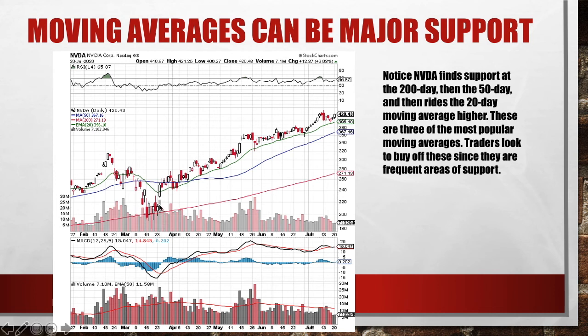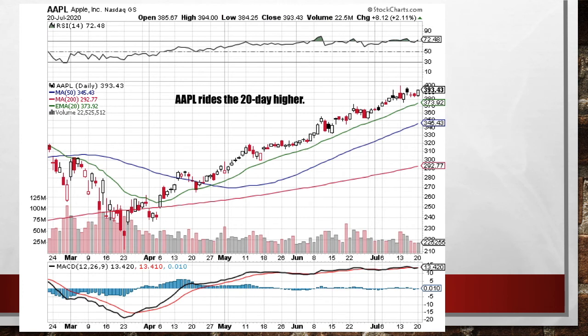Look at this. NVIDIA finds support at the 200-day here, hammers off the low, closes right at the 200-day, and then look how it rides that 20-day higher. So moving averages really, really are important, and they can act as major levels of support. Apple, again, rides the 20-day higher. Now, not every stock is going to ride the 20-day higher. Every stock is different, every market is different, but in this particular market in 2020, many of these growth stocks, these tech stocks, are riding their 20-day higher, and they're finding support at the 20-day moving average, which is this green line here.